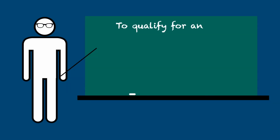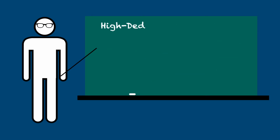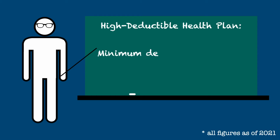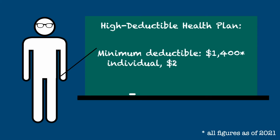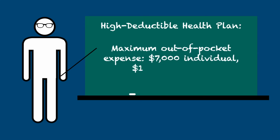To qualify for a health savings account, you must be enrolled in a high-deductible health plan and not be enrolled in Medicare. What is a high-deductible health plan? First, it must have a minimum deductible of $1,400 for an individual and $2,800 for a family, and a maximum annual out-of-pocket expense of $7,000 for an individual and $14,000 for a family.